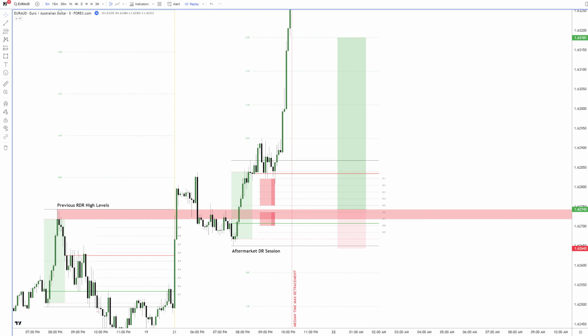Now imagine the first setup would have failed. This could have been the second trade setup with even more confluences. The previous RDR high lines up with the second retracement box and the retracement setup area.